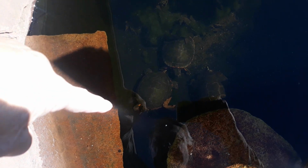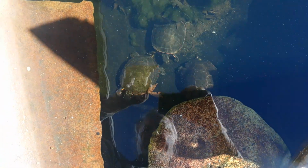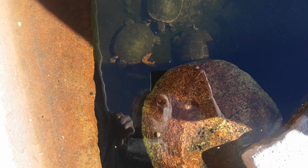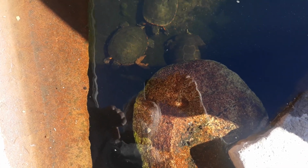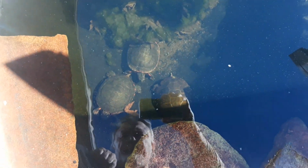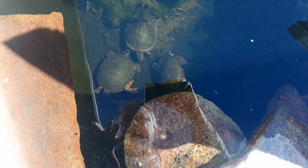But if you look where I'm pointing, forgive me, right here, right there, right there, there are 3 painted turtles under the water. And ice has just gone out. This never really fully froze as it was, but anyway, this is how turtles overwinter, right? They sleep below the ice.